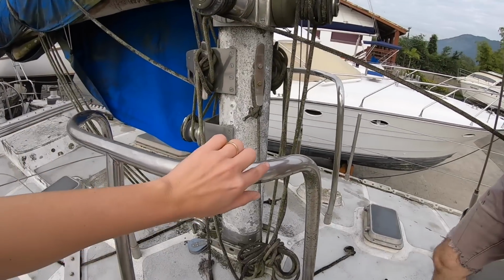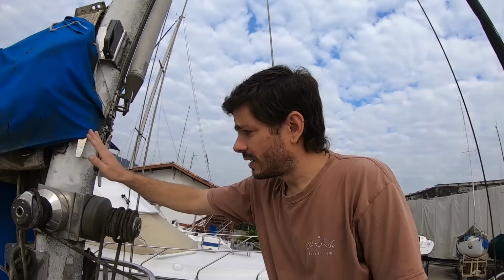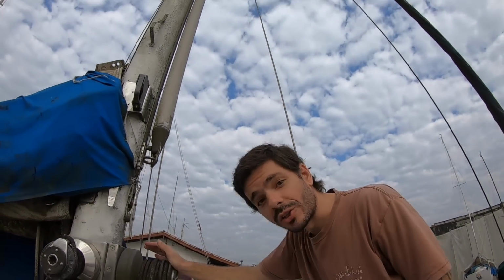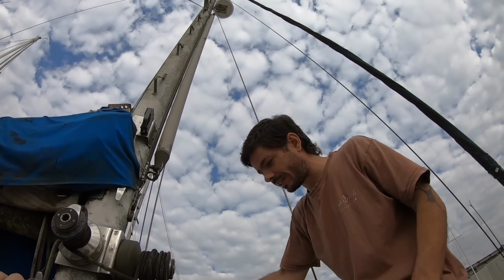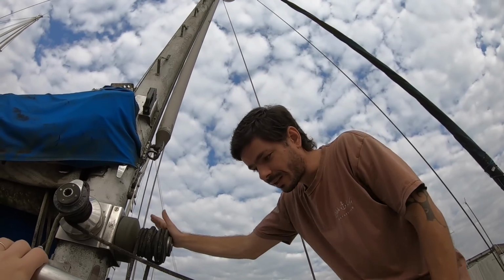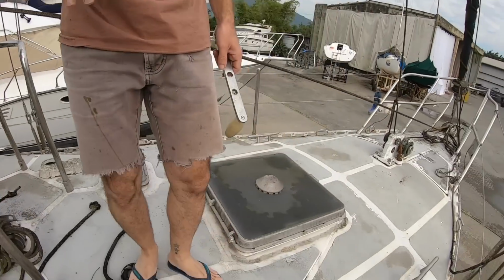So all the stainless steel is really good. Yeah. No rust at all. And one of these, we are not sure which one yet, is the one that lifts the keel, the center board. So the center board is lifted by the mast winch. We'll find out later. We have a lot of things to discover still.